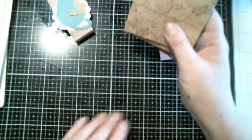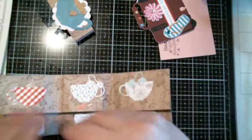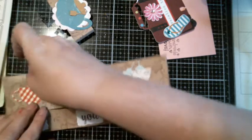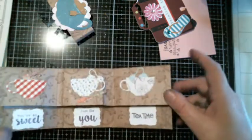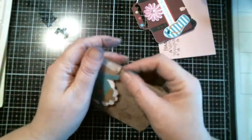Give that neighbor, you just, oh, I lost a little tea thingy. I don't know where it came from. Over here. I'll have to put that back on. I'll just set it right there for now. Just a little gesture gift. If you have a neighbor or something you want to give a little gift to and she drinks tea, this would be a cute idea.